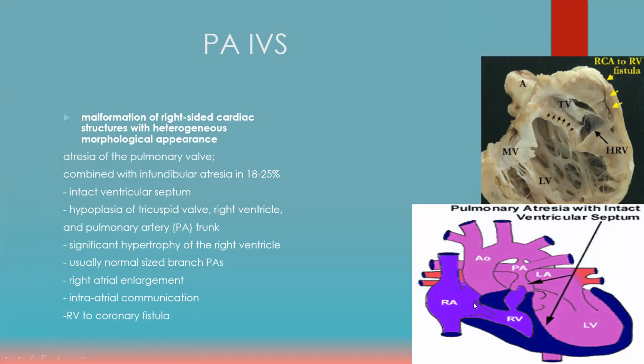This cartoon shows you that the RV is small because of atresia of the pulmonary valve, and we know that the in-utero growth of any part of the circulation is related to how much flow goes through this part of the circulation. So, as in mitral atresia or mitral stenosis, the LV gets small. Or aortic atresia. Here again, the pulmonary atresia is associated with a hypoplastic RV, and because the tricuspid valve is structurally and developmentally part of the RV, it's also small in these cases.